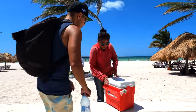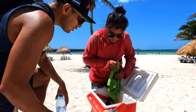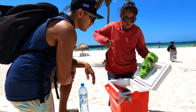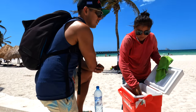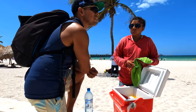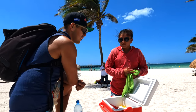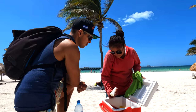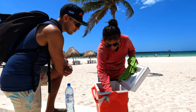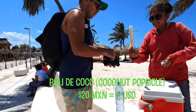I had the biggest craving for a boli, a Mexican popsicle made of natural fruit, but this vendor only sold artificially flavored ones. No, naturales no. No, aquí no, o sea, no puedes conseguir de esos, creo, por acá. Porque no aguanto por el calor. Y de aquí tengo de coco, que es medio natural. Medio natural. Déjenme una de coco, a ver. Vale, gracias.